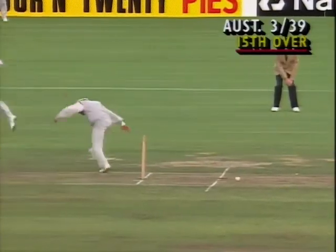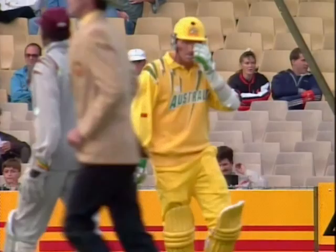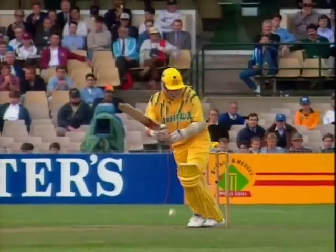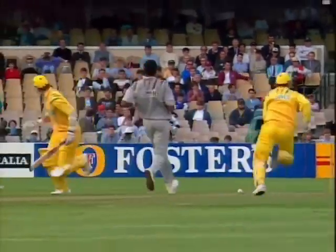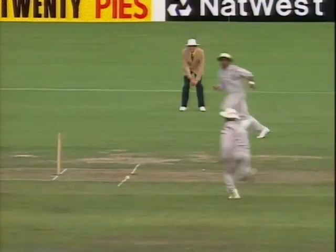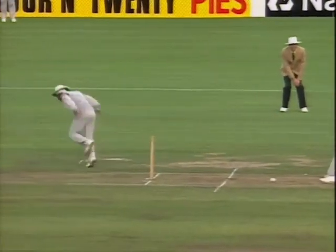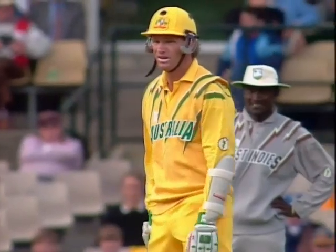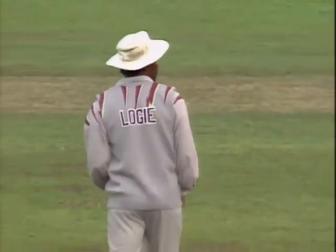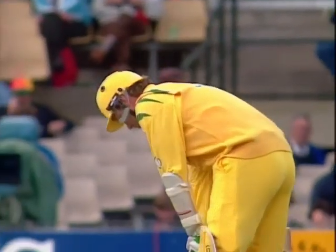That's well called. Dean Jones calling and then coming quickly. Yes, I think we are definitely going to be seeing some quick singles being taken here. Slogie doing nothing wrong, but just a little bit slow. He's trying to get in on your specialty, Michael, the hurdles. Yes, but I did that when I was batting, trying to get away from Dennis Lillee and Jeff Thomson.